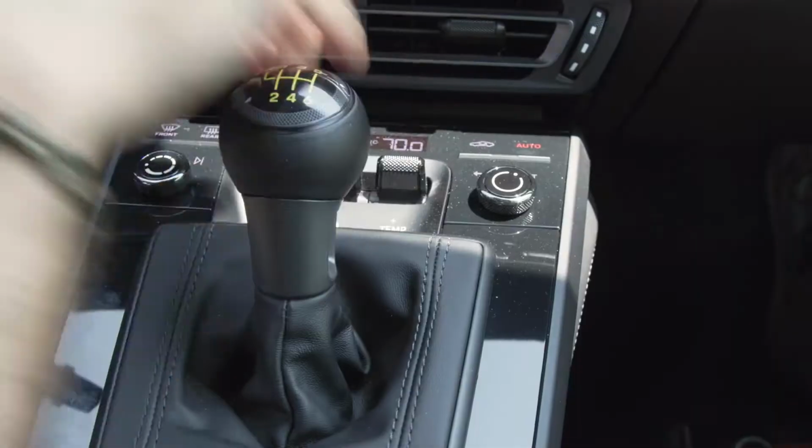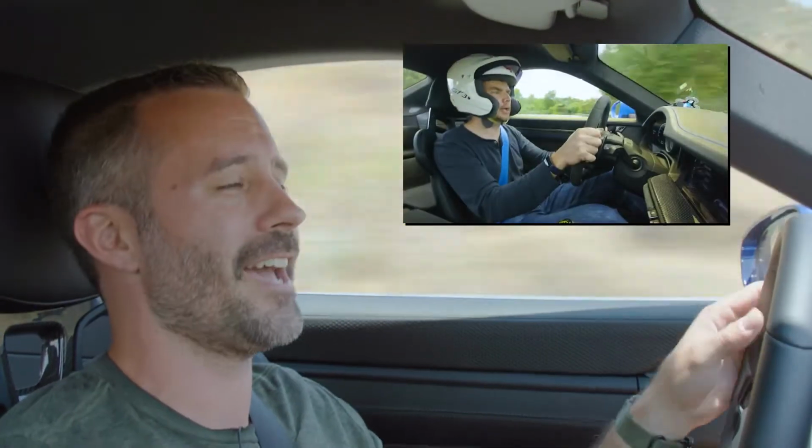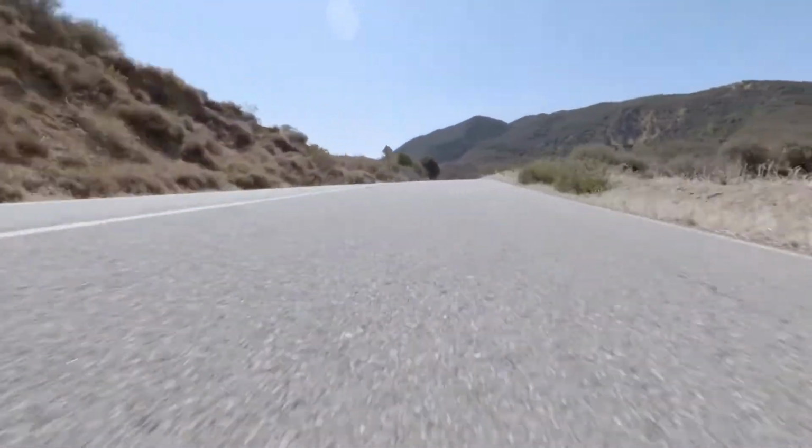Oh man, what a mighty, mighty engine. So much of this driving experience is the same as the standard GT3. So a lot of this might be repetitive to what you've already seen in the video that Alistair did with the GT3 at Road Atlanta. But I just can't help but emphasize how much of a thrill this engine is.